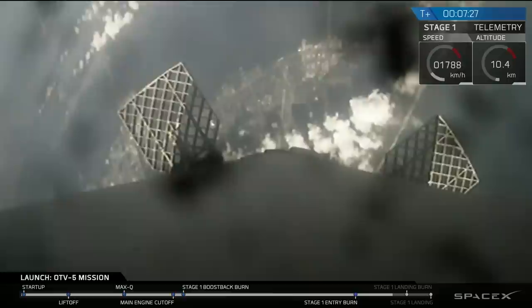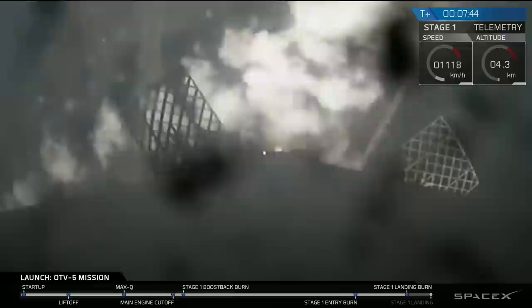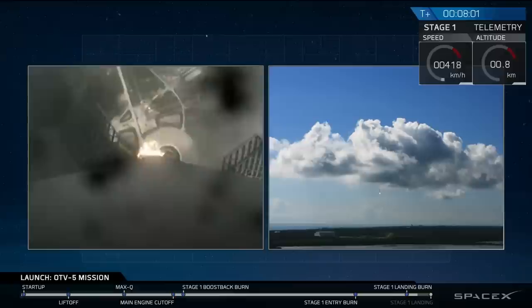Coming up in just a few seconds now, we're going to begin the landing burn. That will slow the vehicle down for a gentle touchdown. Landing burn started. This is a single engine burn, which allows for more control. And there you can see it on the screen on your right, descending through the clouds, headed towards the concrete pad.